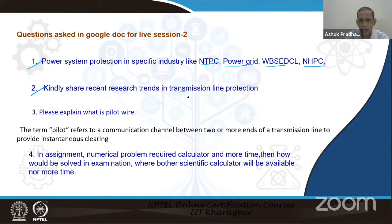So you will see in the literature that many techniques are currently available on transmission line protection based on time domain approach, including traveling wave based approach. Those are the hot topics in transmission line protection. If you are interested, you can go into that also.